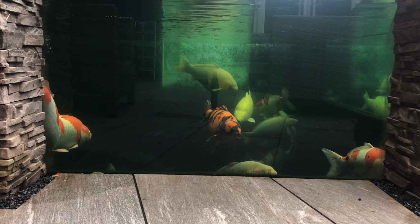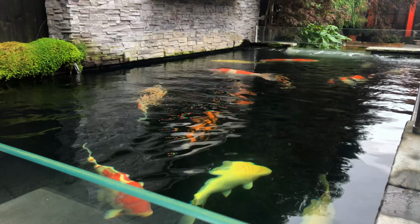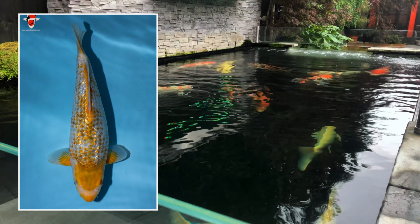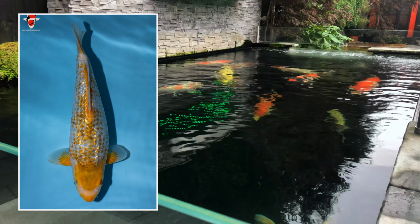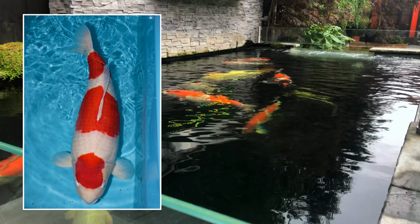At the time of filming, there were around 15 koi in the pond. The only small one was a rather nice 35cm golden corn from Taniguchi. There she is. The rest are all well over 65cm, with the largest being a lovely karashigoi that's around 95cm long.